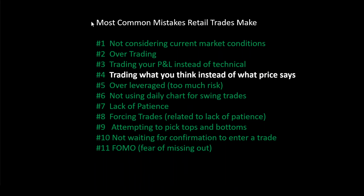I just want to run through this real quickly. If you're a retail trader, what are the most common mistakes retail traders make? And I've made all of these, but I did a video on this, and I thought it was pretty interesting. One of the biggest problems, the number one thing, is not considering the current market conditions.